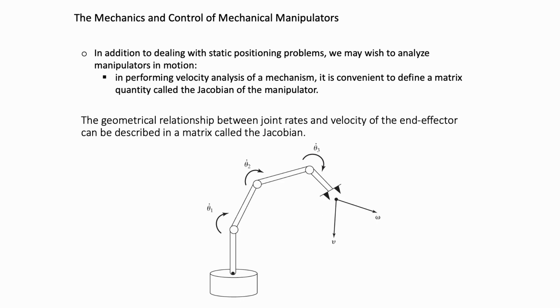In addition to dealing with static positioning, that's a problem technically, static position problem. We may wish to analyze manipulators in motion. In performing velocity analysis of a mechanism, it is convenient to define a matrix quantity called the Jacobian of the manipulator. The geometrical relationship between joint rates and velocity of the end effector can be described in a matrix called the Jacobian. And you are looking at a pictorial representation which is quite clear about that. Let's move and see what we have more to learn in this lecture.